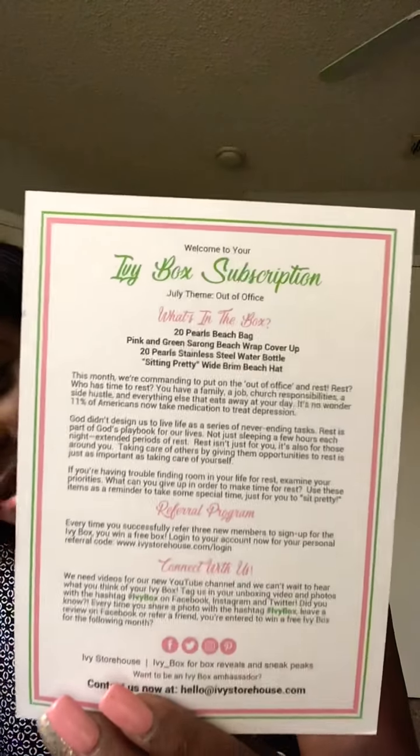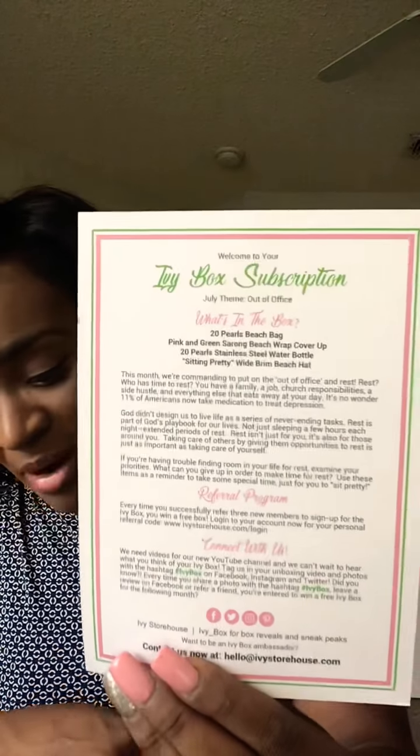And then it gives you a little overview background story of why they themed it Out of Office. So I'll read a little bit of synopsis, not a whole lot. This month, we're commanding you to put on the Out of Office and rest. Rest. Who has time to rest? You have a job, a family, church responsibilities, a side hustle, and everything else that eats away at your day. It's no wonder 11% of Americans now take medication to treat depression. Okay, so I like stuff like that. I like reading their cards, and here's the back. I only read the top portion, so there's more. Okay, so let's carry on with the contents.